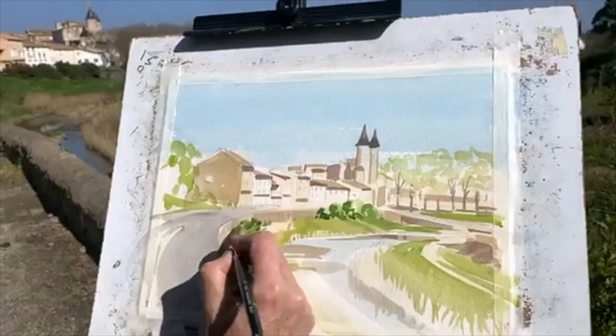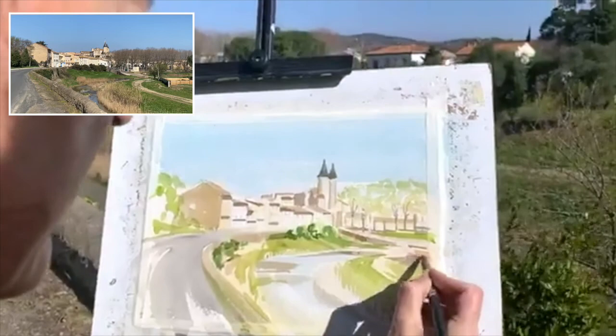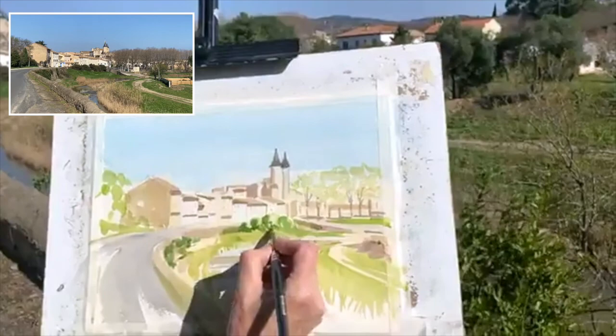Okay, I'm just going to add a few darker lines here and there. It'd be nice to have a little tree here, I think. There's actually a tree there. There is, I'm going to put that in. But I need to let this dry first.